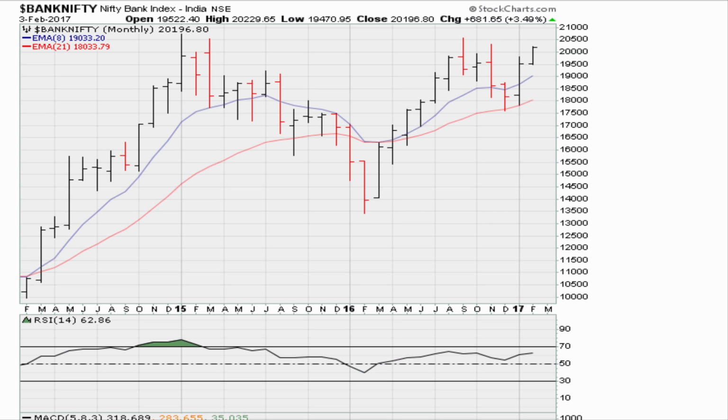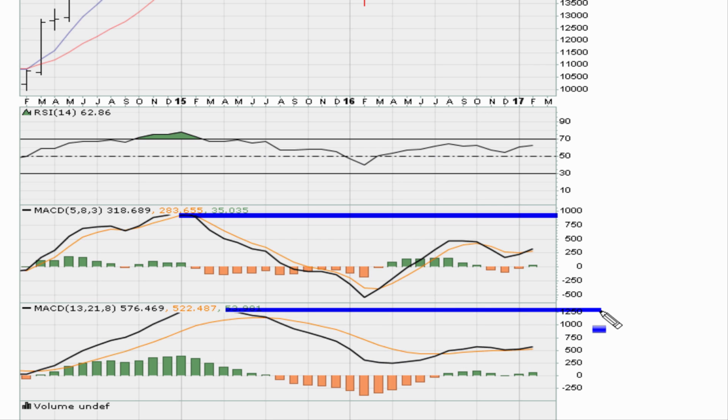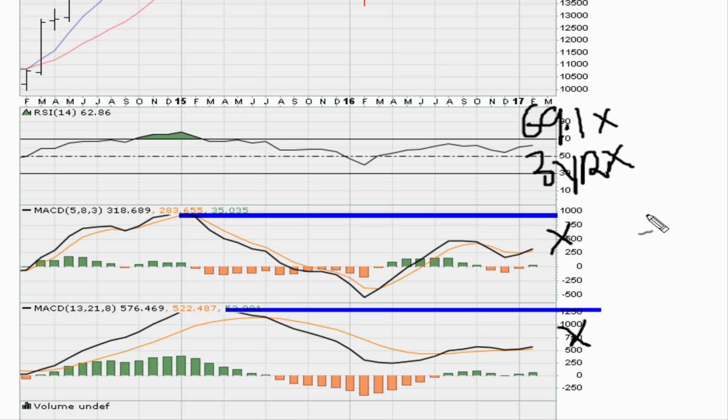My only problem with it is the quality of the breakout is not that great. We would need one of the MACDs to be trading at 3-year highs. We would need the RSI at the very least to be trading above 69.1. So RSI is not at 3-year highs, not above 69.1, and none of the MACDs is trading at 3-year highs. So that's a problem. So even though it's breaking out, the quality is not there.